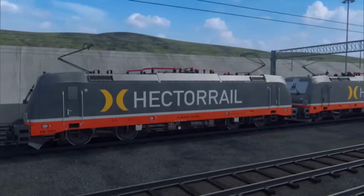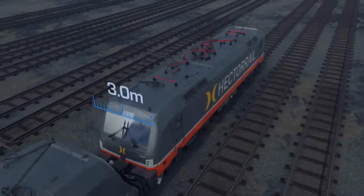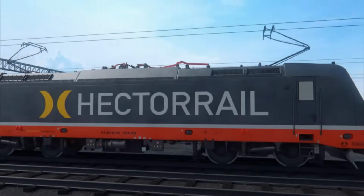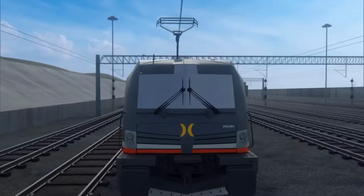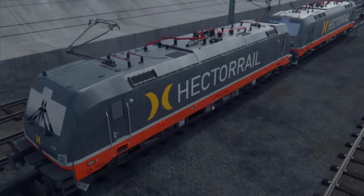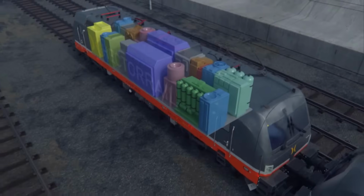The 90-ton electric Vectron is 19 meters long, 4.2 meters high, and 3 meters wide. Its engine is powered by 6,400 kilowatts of electricity, enough to operate a typical North American household for over 6 months. On stretches with overhead power lines, the Vectron draws electricity through an extendable apparatus called a pantograph. A transformer steps the voltage down and distributes it to 4 motors, as well as auxiliary systems like fans and cooling pumps.